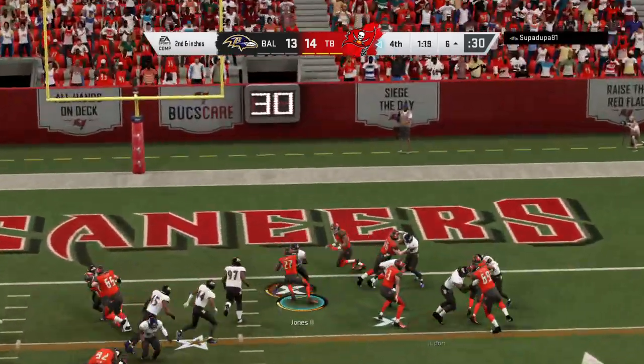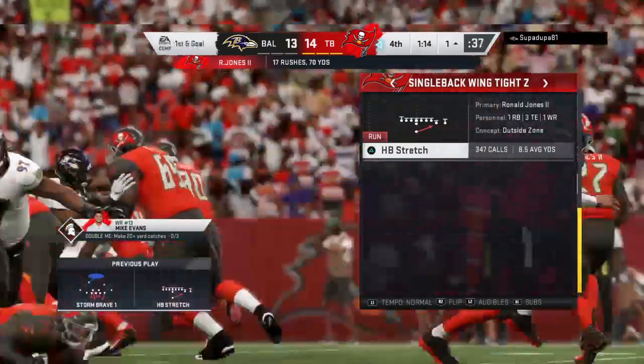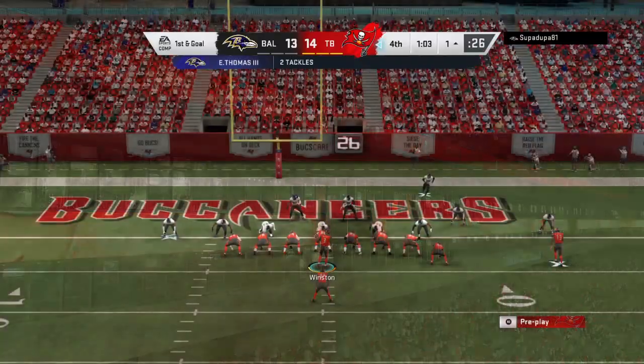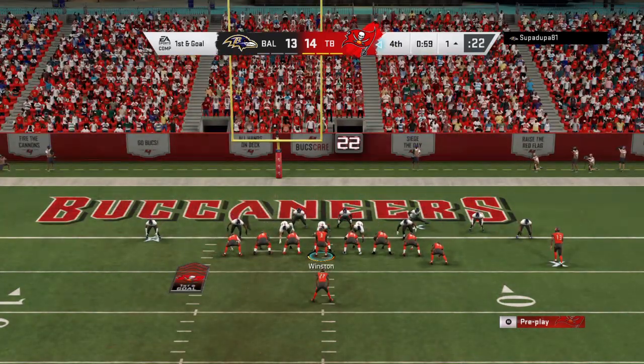They'll try and run some clock here as they keep it on the ground. And he'll be brought down right on the edge of the goal line at about the 1-yard line. 4 yards on the play. That's going to lead to first and goal. First and goal at the 1-yard line.